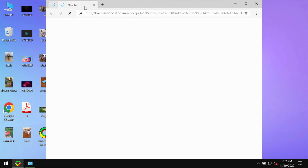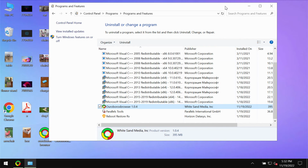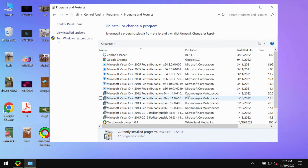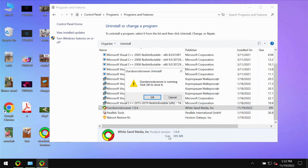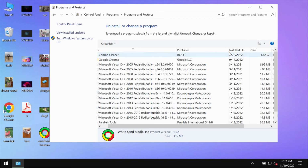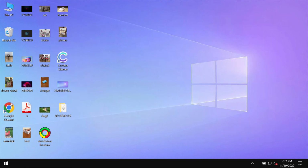So we recommend that you get rid of this fake browser by going to the control panel, programs and features, click on uninstall a program, find this Ouroboros browser, right click on it and choose the option to uninstall this Ouroboros browser from your computer. If you find any other suspicious applications here, get rid of them too.